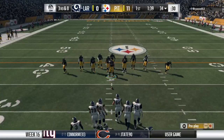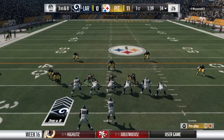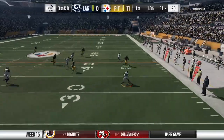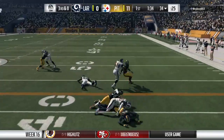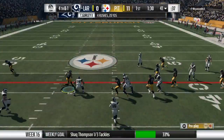Tough spot for the offense. 3rd and 8. Gone. Give him 7 on the play, and that's going to make it 4th down.